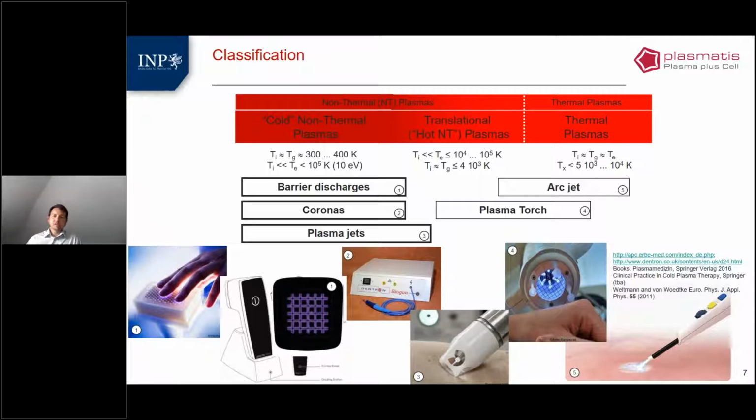There are also some translational plasmas. You can, for example, see here the device from the company ATEC. This is also somehow a plasma medical device, but the real plasma which is ignited inside the device is very hot. Then you have a long cooling distance where basically the exhaust gas and the UV light of this device is emitted and then applied to the patient after a long treatment distance to really have a thermally tolerable treatment condition. And of course, we have the three devices underneath, which are really seen in the literature as cold atmospheric pressure plasma devices.